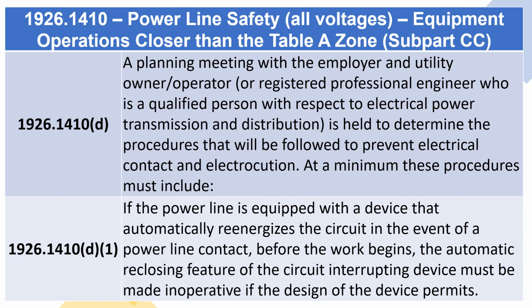1926.1410(d): A planning meeting with the employer and utility owner/operator, or registered professional engineer who is a qualified person with respect to electrical power transmission and distribution, is held to determine the procedures that will be followed to prevent electrical contact and electrocution. At a minimum, these procedures must include: 1926.1410(d)(1): If the power line is equipped with a device that automatically re-energizes the circuit in the event of a power line contact, before the work begins, the automatic reclosing feature of the circuit interrupting device must be made inoperative if the design of the device permits.